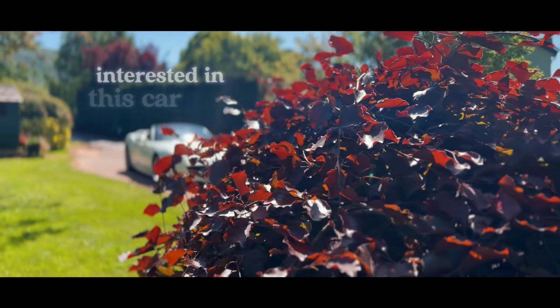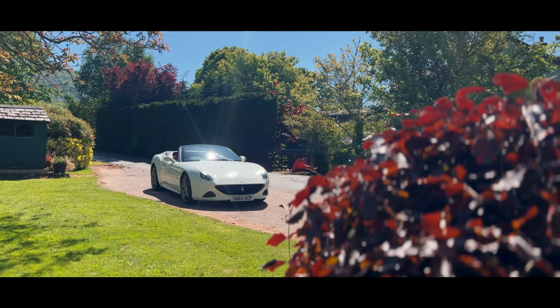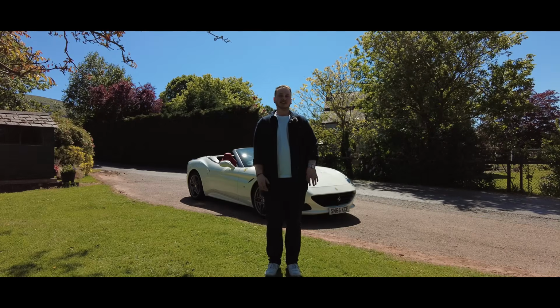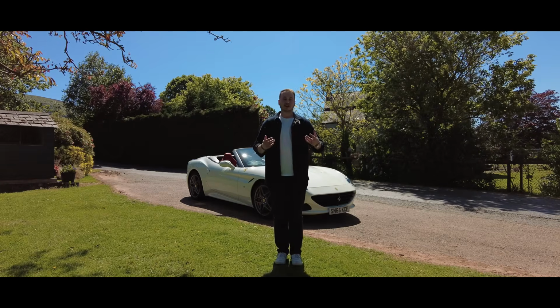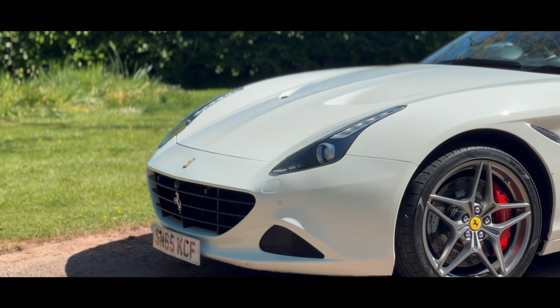Now, if you are interested in this car, hit up Lowe Classics to come and see the car, and if you ever need any mechanical needs, well, you have SMG Motorsport down the road, and you obviously have Lowe's that are able to do the finance and get you into a car like this for £1,000 a month.